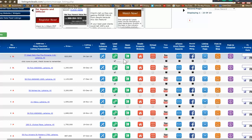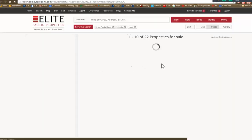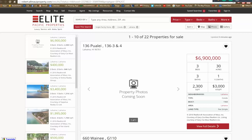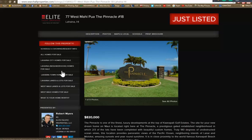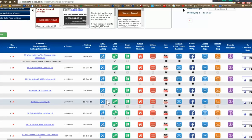The open house tools are here. The single property website is auto generated, but now it will have those links. If you click on Lahaina town homes for sale, it's dropping right on Lahaina, so the person gets right to this website and sees what's for sale. That's really key, because from a consumer point of view, if you get me right where I want to be, I'm having a positive experience, and that's really beneficial. So the first thing in my email is choose the right lead generation links. How do you do that? You click on the green button with the chain link and you add the links to your listing.